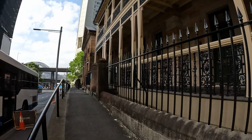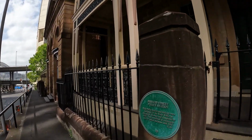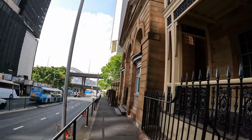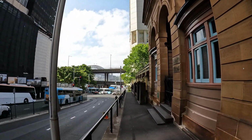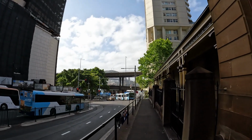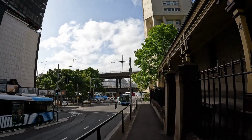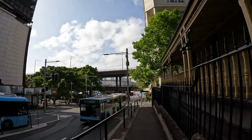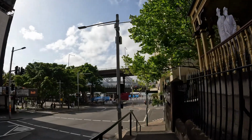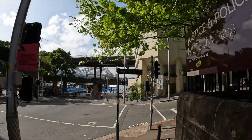But let's walk up this ramp here, just soak in these old sandstone buildings. What's this joint? Oh, this is the old Phillip Street police station. Tell you what, the cops back in those days would have been pretty imposing. Back in those days, you had to be. It was compulsory to be over 6 foot to be a policeman in Sydney, and they didn't mind using the baton to disperse people as well. So wouldn't have been pleasant to get a whacking from them.